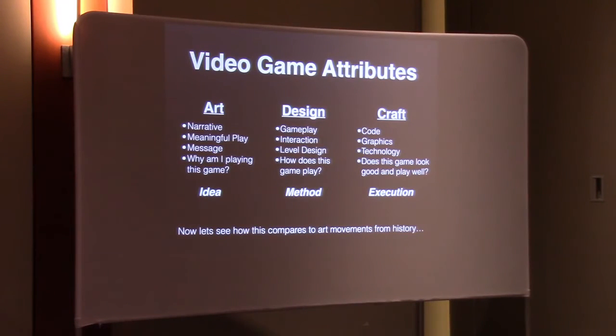What is the message of your game? How do you want people to feel when they play your game? That's a really important question. Why am I playing this game? That's the idea. The method, gameplay, the interaction.